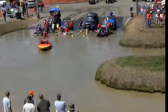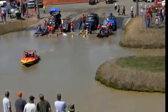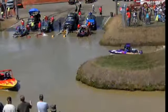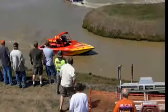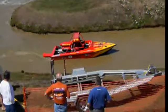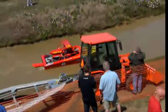And that'll bring us to the fourth and final qualifying run for these guys who have yet to qualify. Bucky Johnson and Kaysen Politica in boat 18. 2 DNFs and a DNS, and they're hoping for the best here.